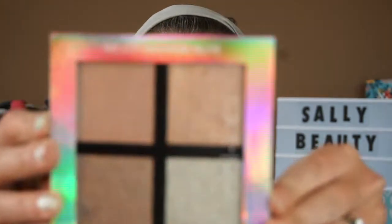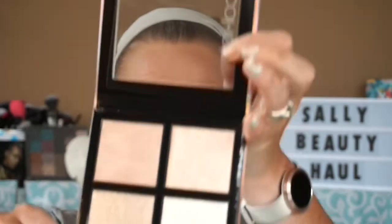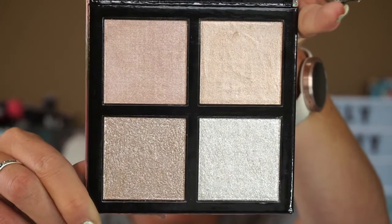So the items that I got was this Fairy Nudes Fresh Glow Face and Eye Highlighting Palette by col-lab. And I haven't even opened any of these. I just kind of went there as a quick time waster the other day with my youngest son. Ooh, those look very, very nice.